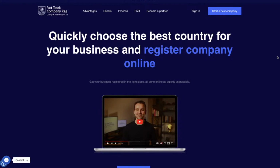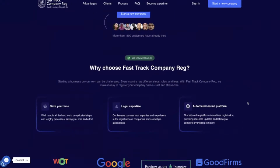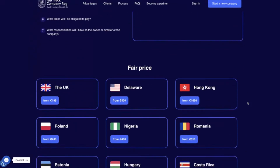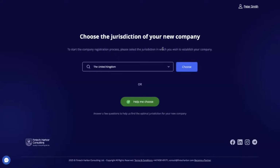Great. Thank you. So in order to make your life easier and the start of your business more efficient, we developed the fast track platform where you can easily register a company in just a few clicks. So let me show the whole flow. Just a moment. So let's imagine I already have an account.